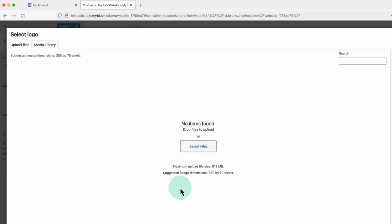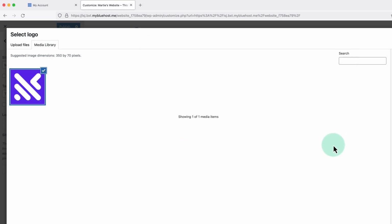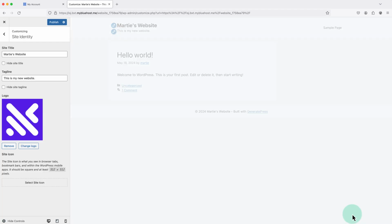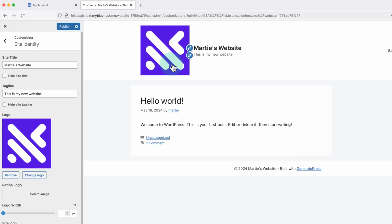Then once we have our logo saved to our computer, we need to click Select Files in the middle, find the image on our computer, click on it, and click Open. Then once the image has been uploaded, we need to click Select in the bottom right. Then here we have an option to crop our image if we need to, or we can click Skip Cropping. And when we do this, we'll see our logo now appears at the top.